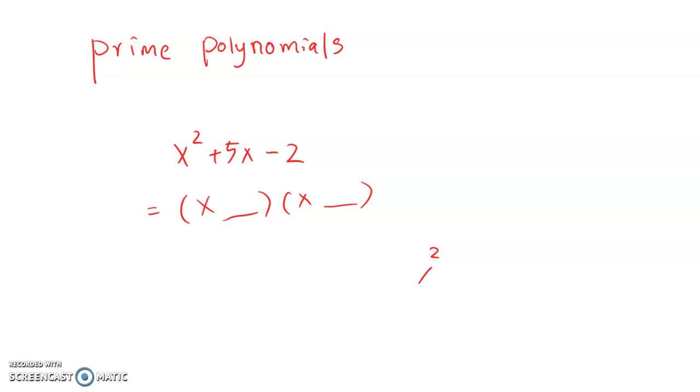So let's try to factor out 2. The only combination is 2 times 1, and there's no way we can add them up to be 5. It doesn't matter which one is positive or negative. So that means this trinomial is not factorable, or we can say it's prime.